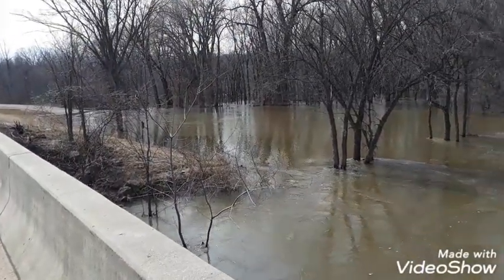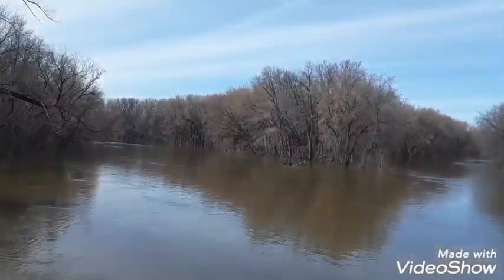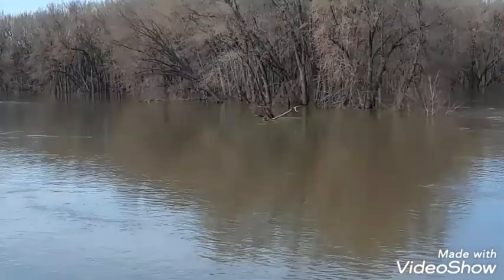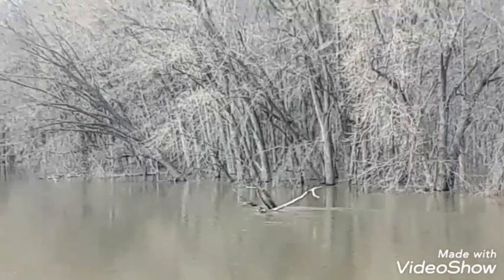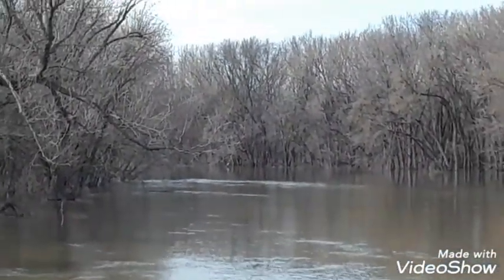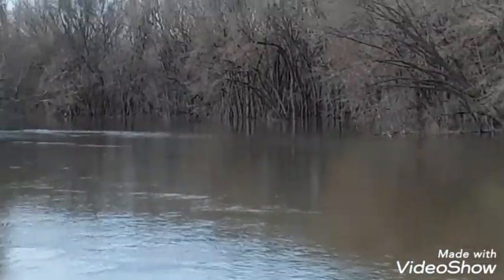We're on the bridge now, and this embankment here is where the land usually is. And it usually only goes across to those trees directly over there. As you can see, those are all underwater. So normally the riverbank is between these trees, maybe about 7 or 8 feet deep tops.